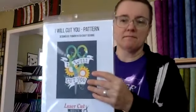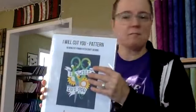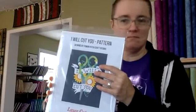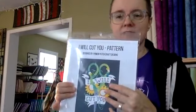So I got this pattern because I couldn't not get it. I will cut you, and I always say, but not with these scissors. It's applique, and you know how much I love applique and cutting out tiny shapes. But I am so tempted to do this. It does make a wall hanging, 33 by 45. It doesn't take a ton of fabric either.